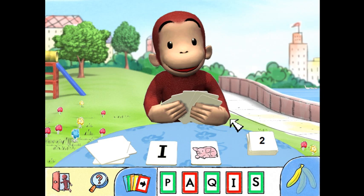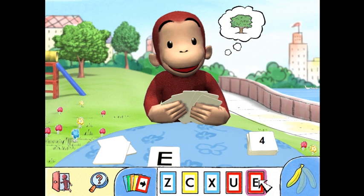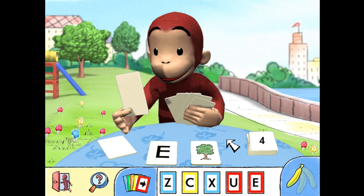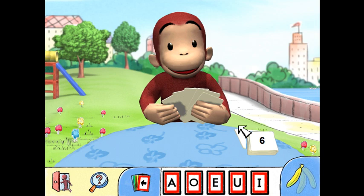Fox contains a vowel sound made by the letter O. You did it! Which vowel sound is in tree? Great! Tree contains a vowel sound made by the letter E. Those match. Now it's your turn. Drum contains a vowel sound made by the letter U. A match! Great job! You sorted all the cards.